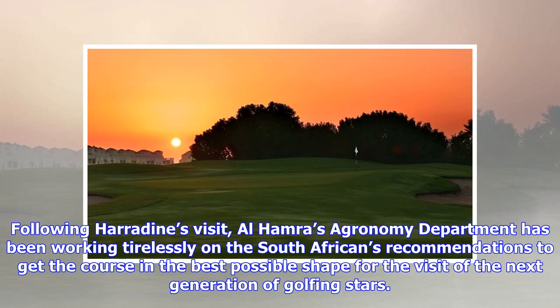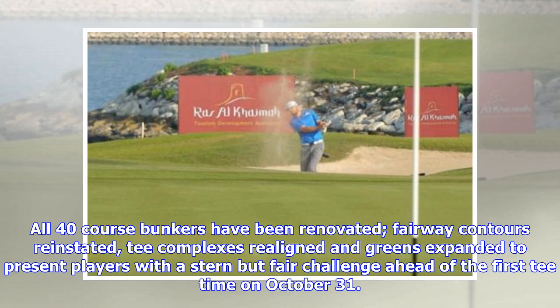Following Harradine's visit, Al Hamra's Agronomy department has been working tirelessly on the South African's recommendations to get the course in the best possible shape for the visit of the next generation of golfing stars. All 40 course bunkers have been renovated, fairway contours reinstated, tee complexes realigned and greens expanded to present players with a stern but fair challenge ahead of the first tee time on October 31st.